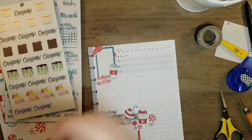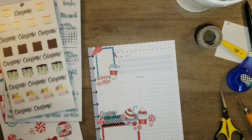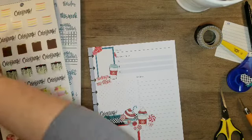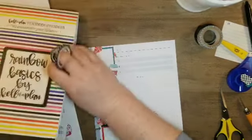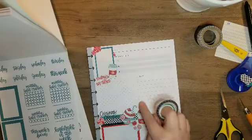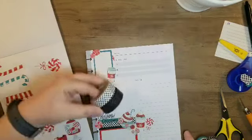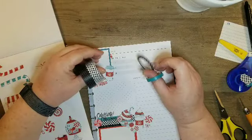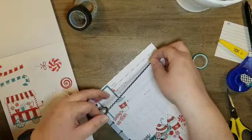There's some washi up here at the top. Or should I do polka dots? The opposite. Maybe I'll do the polka dots. The opposite polka dots. Yeah, so sometimes I just don't know. Let me move this. I do red up here and teal down here. Or maybe I should just stick with these two. What should I do? I'm very confused, guys. I kind of want to put, yeah, I do. I really want to put this little thin washi right here.